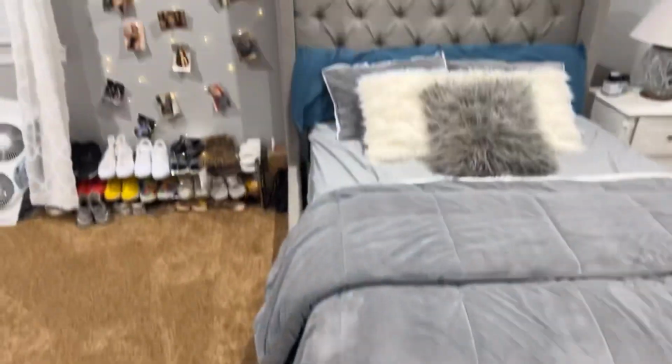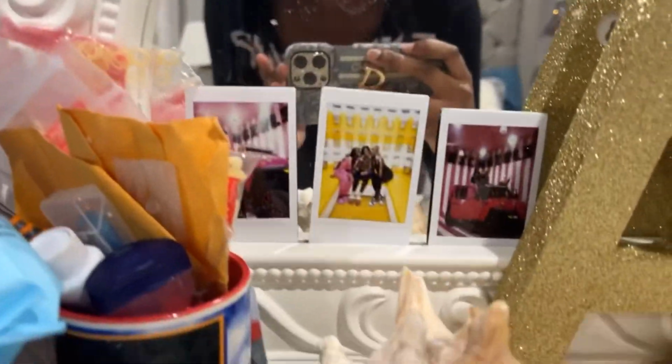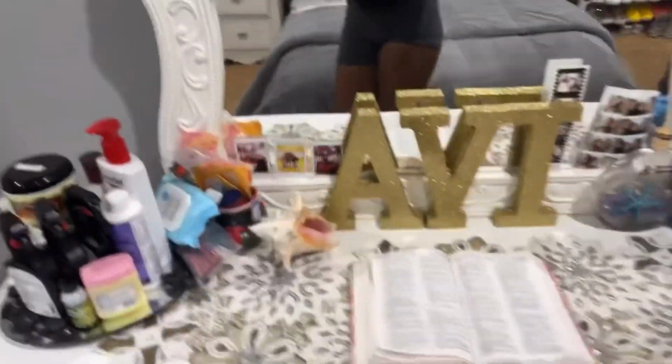So this is what the room is looking like when you walk in. So basically, this is my vanity. You know, we decluttered. We fixed everything up over here. I put my little Polaroid pictures for my birthday up there. I never had that before, so I just put that there.